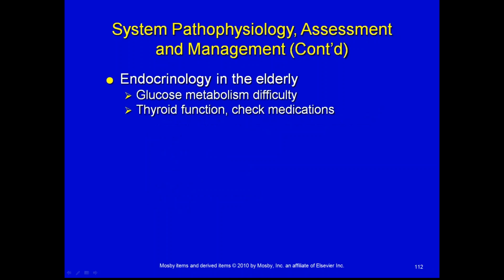When we're talking about endocrinology in the elderly, we know that as we age, all our organs don't function nearly as well as they have in the past, and your pancreas is no different. Glucose metabolism is often difficult in the geriatric patient. Thyroid function is also affected as we age. And remember, the thyroid gland is responsible for things like metabolism. The parathyroid gland is responsible for things like storing and releasing vitamin C.